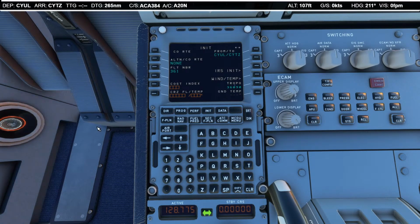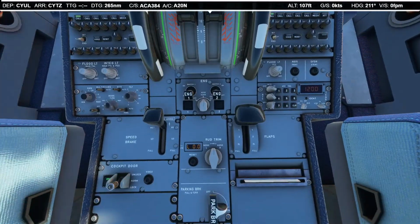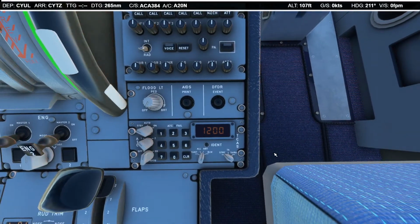Good afternoon, Montreal Center, Air Canada 384, request IFR clearance to Toronto City. Air Canada 384, you're cleared to the Billy Bishop Airport via the Montreal 1 departure flight plan route. Depart runway 24 left and squawk code 0341. Could you repeat squawk for Air Canada 384, please? Yeah, 0341. Air Canada 384 is cleared to Toronto Billy Bishop as filed via the Montreal 1 departure. Expect runway 24 left for departure. Squawk 0341. Air Canada 384, readback is correct. Call me ready to push back. Roger.